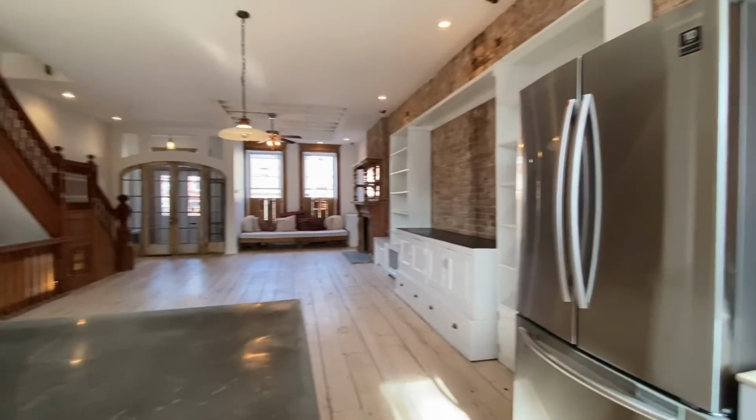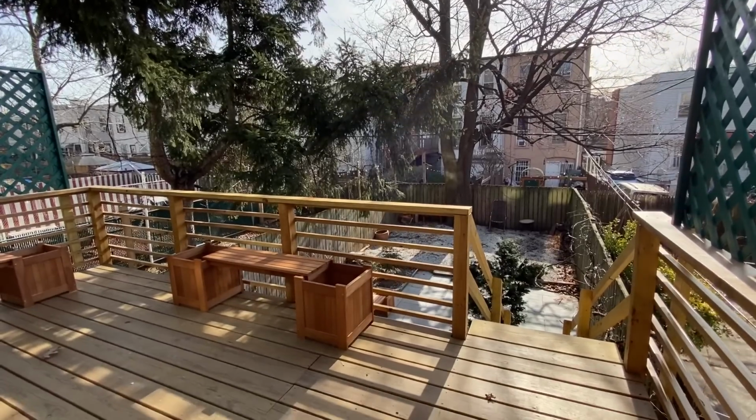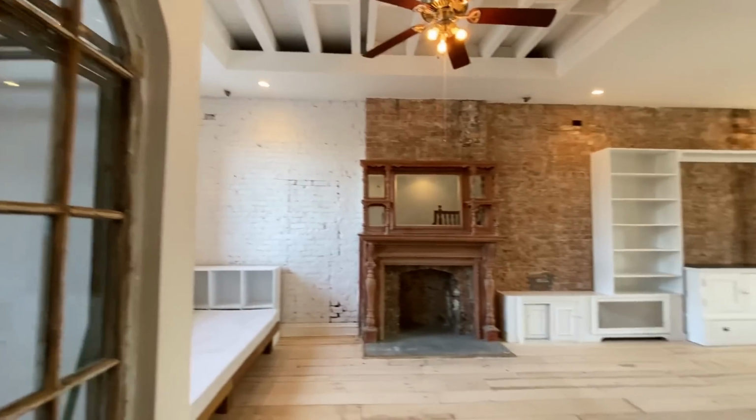Today we're seeing a massive multi-floor townhouse with so many rooms we might get lost. This place is absolutely elegant from head to toe, and it's got private outdoor space. If this was in Manhattan, it would definitely cost an arm and a leg to live here. But since it's in Brooklyn, it only costs one or the other. Your pick. Let's go take a look.